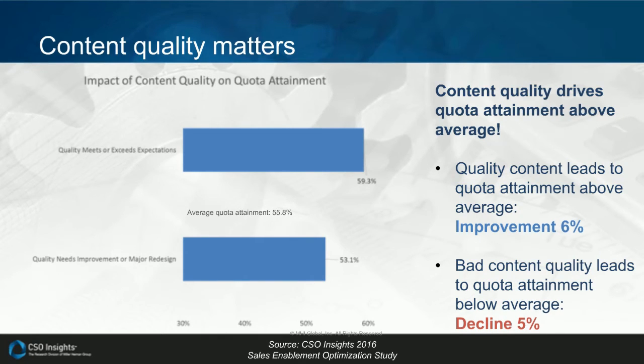Also, this one should not be ignored, especially if you look at the downside of it. So if you have an issue with the quality of your sales content internally, then you won't end up simply on average. No, your quota attainment goes down. A decline is 5%. So also here, content matters.